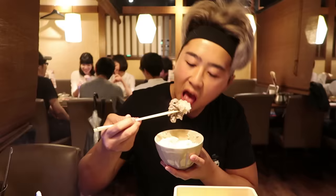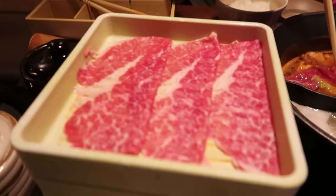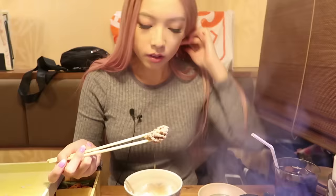All right, let's try this. So good. So good. This is perfect. This is Christmas. All right, Delana's gonna try her piece of meat with the Szechuan soup. Look at that steam. Oh my goodness.